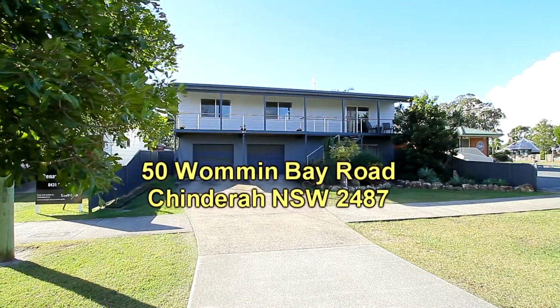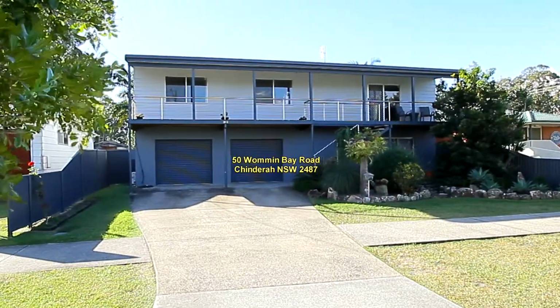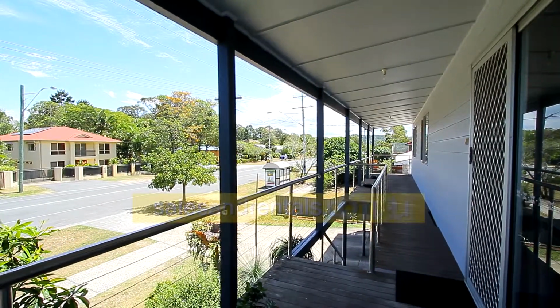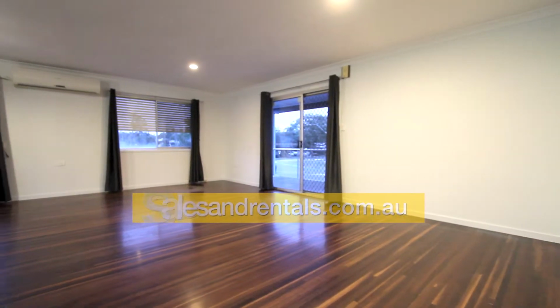Going down to street level, this is how it presents from the street. The front of the property, there's a double garage. It's also got drive-through access to the backyard. It's got a full-length front veranda. The front veranda rails have been replaced with stainless steel.